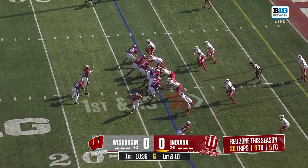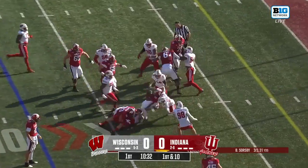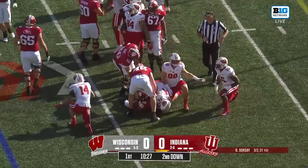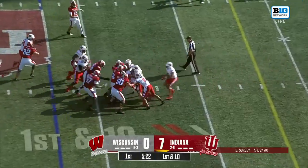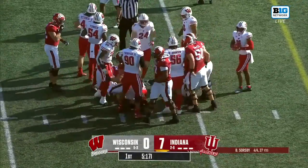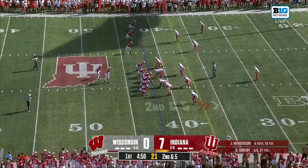Indiana has struggled in the red zone this season. Henderson works his way inside the 10. Henderson still not down. Extra effort for 5 hard-earned yards there for Josh Henderson.